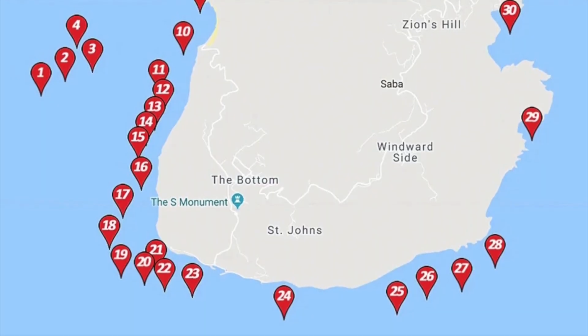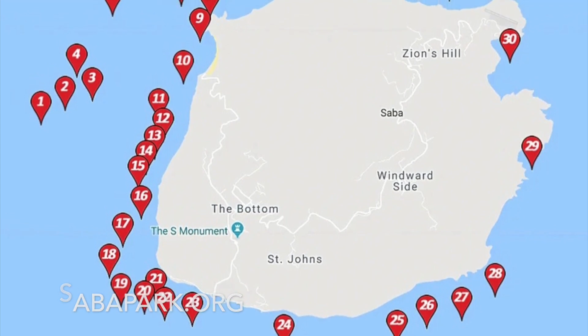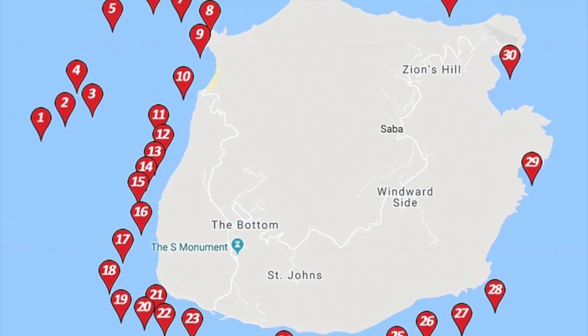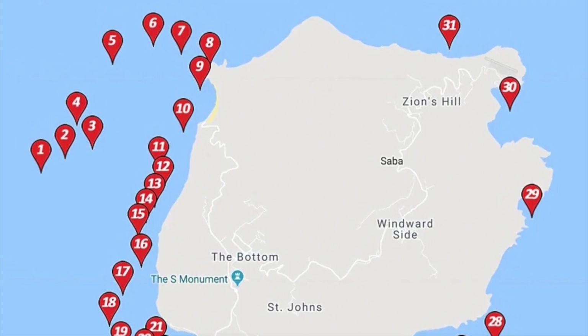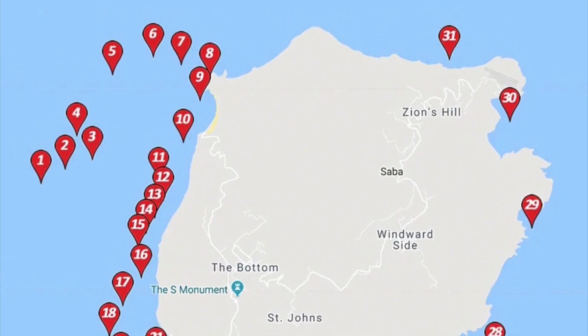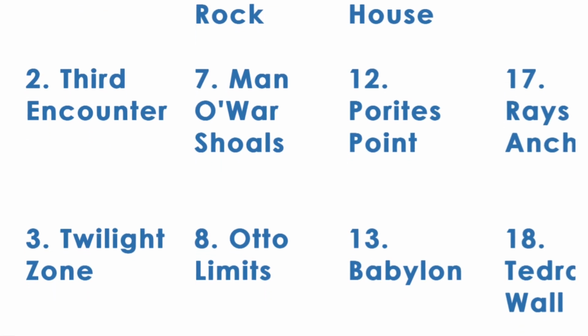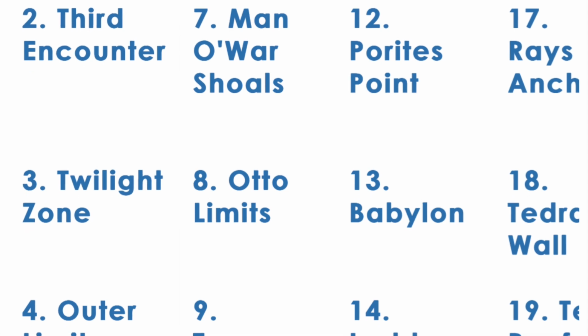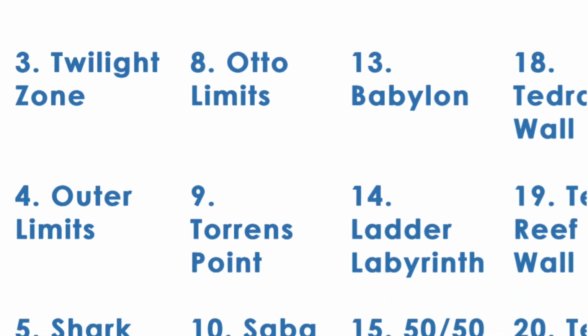The Saba National Marine Park encompasses the waters and seabed encircling the island of Saba in the Dutch Caribbean. The Saba Marine Park boasts more than 30 permanently moored dive sites. These dive sites range from easy dive sites to more challenging dive sites for the more experienced diver.